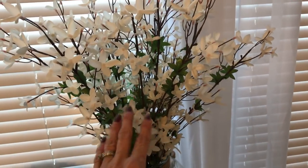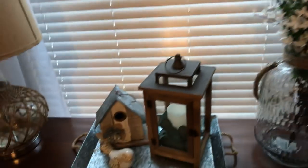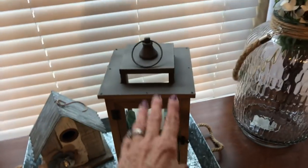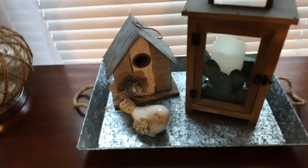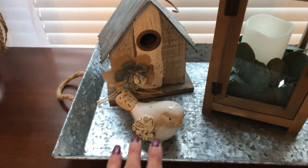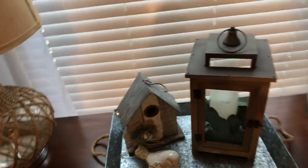I don't know if I'll change that for Valentine's Day. Probably not. I'll probably just leave that. And on my tray, I just kept my lantern real simple. I didn't put a bow on it or anything like that because we're probably going to be listing this house in the next couple months, so I wanted everything to look nice. Now, I will decorate, like I said, for Valentine's Day. So that's pretty much it.